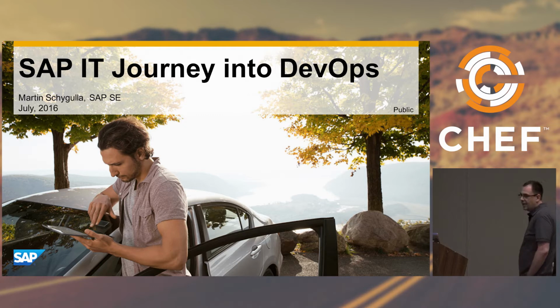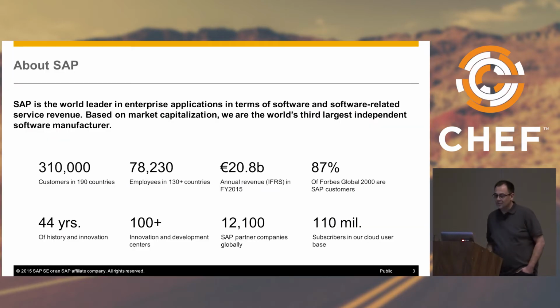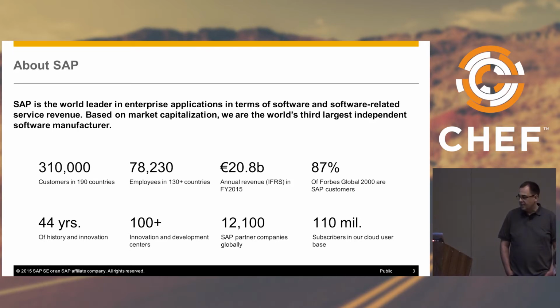Before I start, maybe it's good to know how many of you know SAP? Raise hands. Wow, more than I expected. Anyway, I'll give you a small introduction about SAP, who we are and what we are doing. SAP creates enterprise applications, and is a company with a history of 44 years. It was founded in the 70s, and since then we have been creating applications and innovations for enterprise companies.